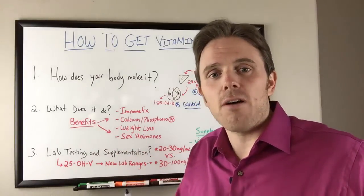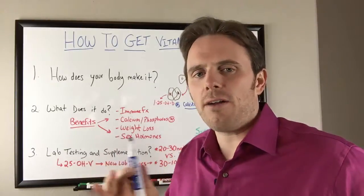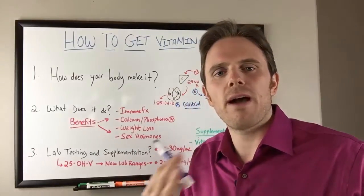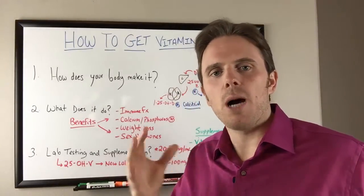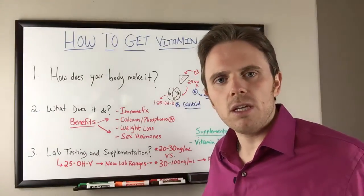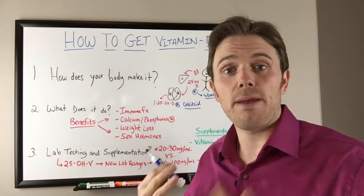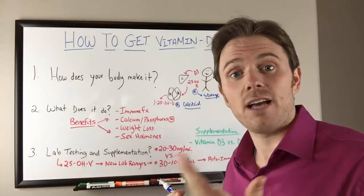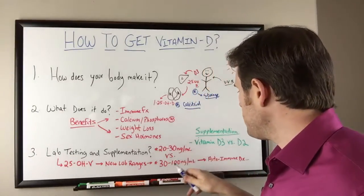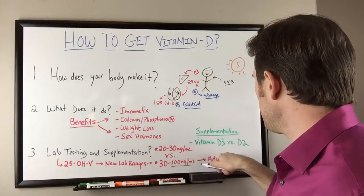I keep mine at about 50 or 60. And if you have an autoimmune condition, keep it even higher, closer to the 100 side. I have an autoimmune thyroid condition, so I'm keeping mine around 60-ish, in that upper range. So vitamin D and its immune benefits are really important. It has natural antibacterial benefits because it produces an antibacterial enzyme called cathelicidin, which helps lower bacterial levels. So the newer range is 30 to 100, and again, keep it closer to 100 if you have an autoimmune disease.